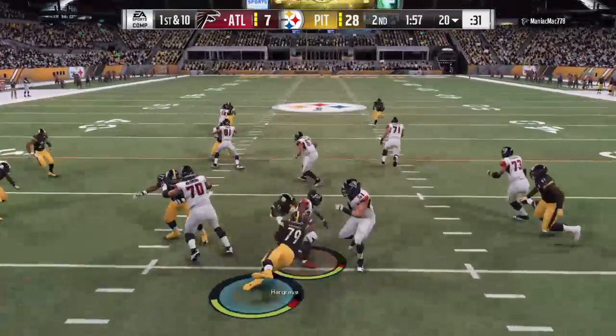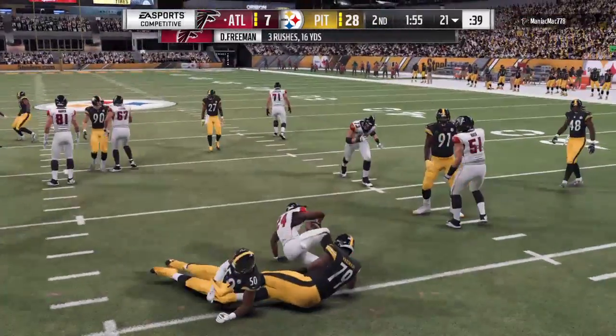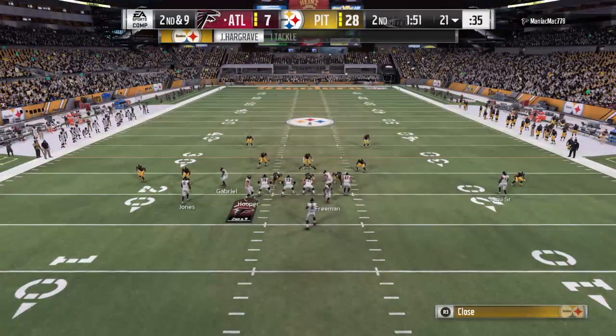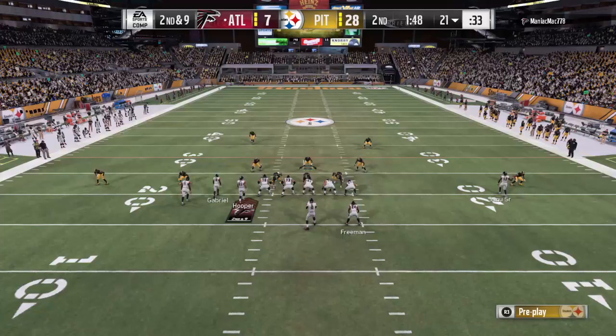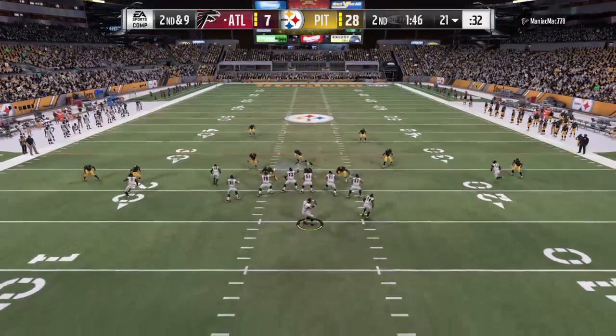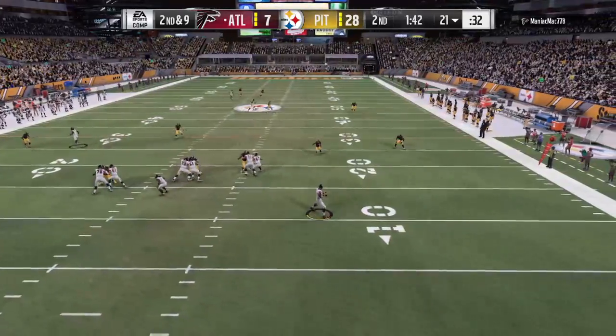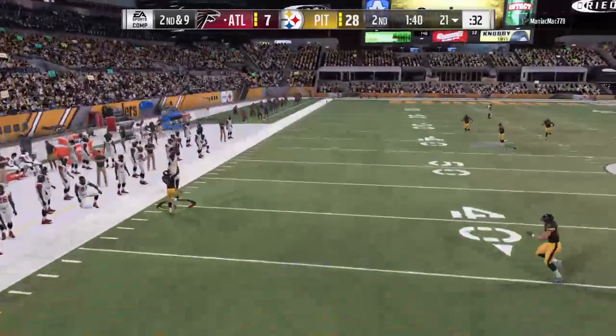They'll run with Freeman here to begin the drive. And he'll take this one only up to about the 21. Credit him with a 1-yard gain there to make it 2nd and 9. I don't think any of us were surprised that they decided to start this drive on the ground after the last 2 drives ended in interceptions. Unfortunately, though, not a lot going on that first play.